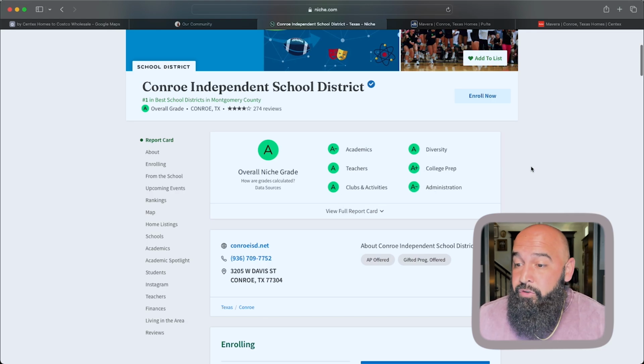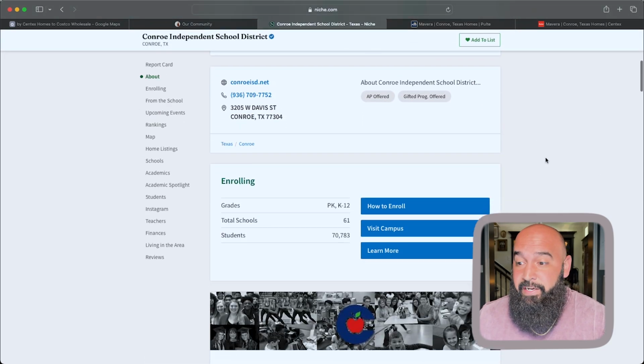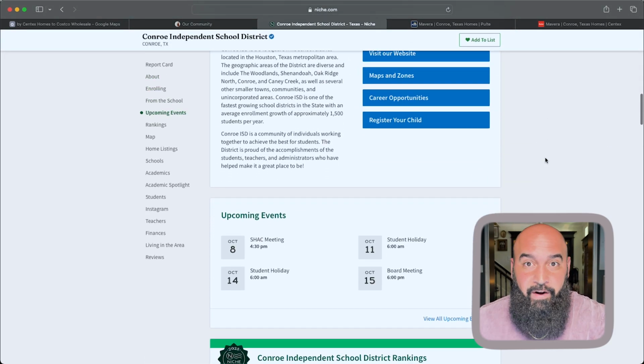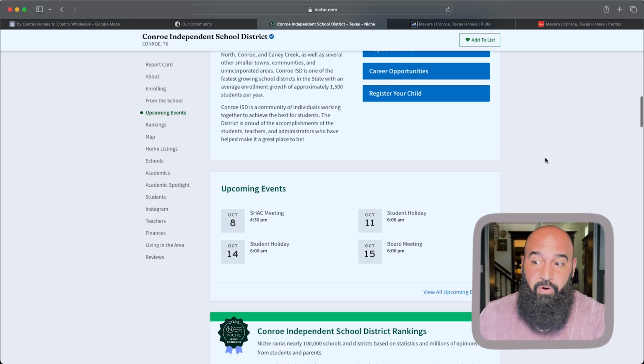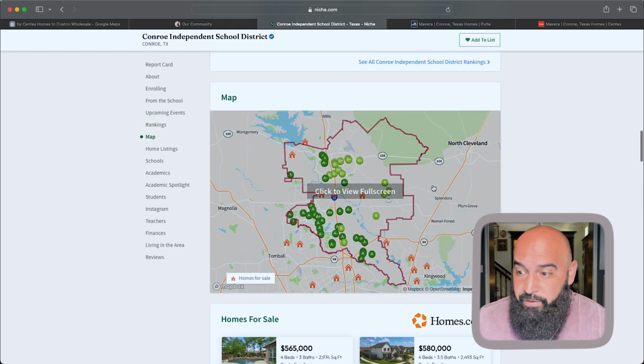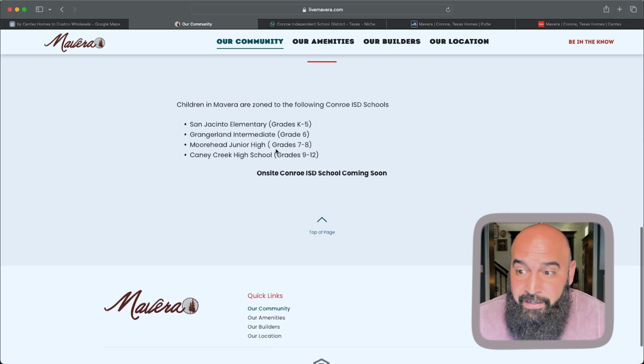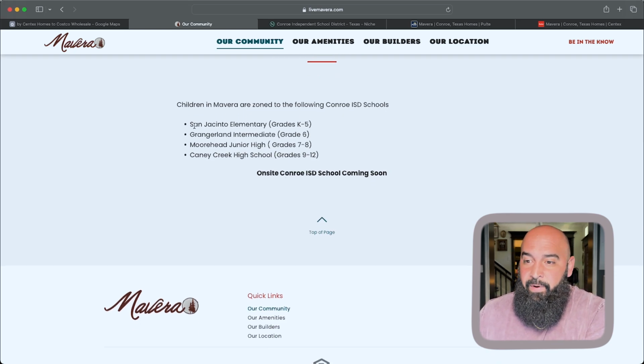Really great school district, right? So you zoom down. The main thing that I do, which makes it super easy, whether you're looking at a house in Mavera or a house in Artavia, a house anywhere, could be Katy, Cypress, whatever, you go on niche.com. When you find the school district, you have this map right here. So it makes it super easy, if you're looking at a listing online or you're looking at this website, you can see, okay, we got San Jacinto, Grangerland, Moorhead, and Caney Creek.